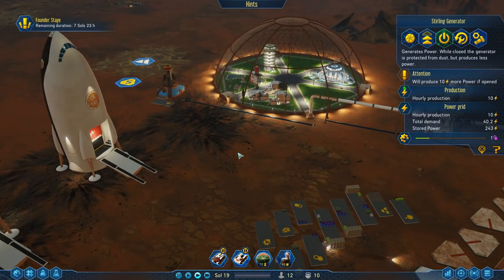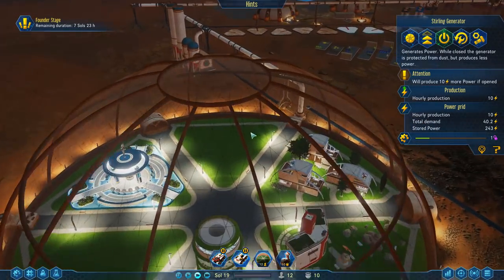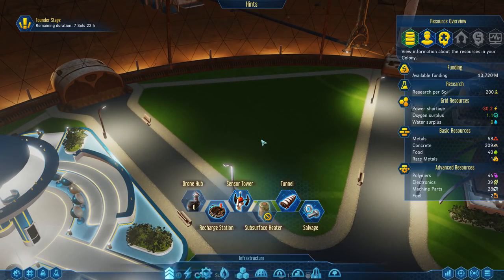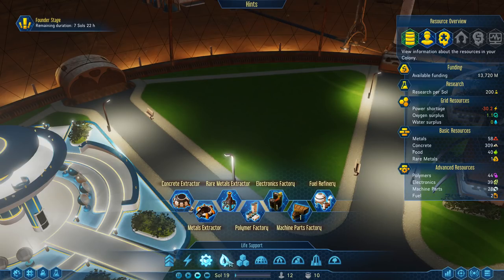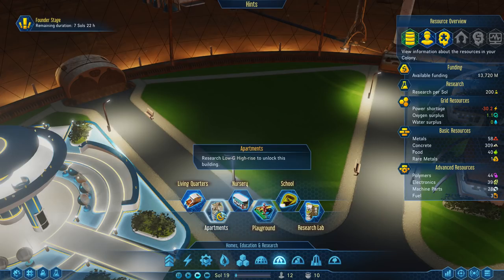So, yes. We're going to need to build more spaces for people to live before we put in another place for people to work. And I think that'll probably work quite well in here. So let's do that then. Let's put this thing back in again. After we've put down... Where is our place for people to live? Apartments. Research low G high rise. I wanted to build that, didn't I? I wanted to build that.